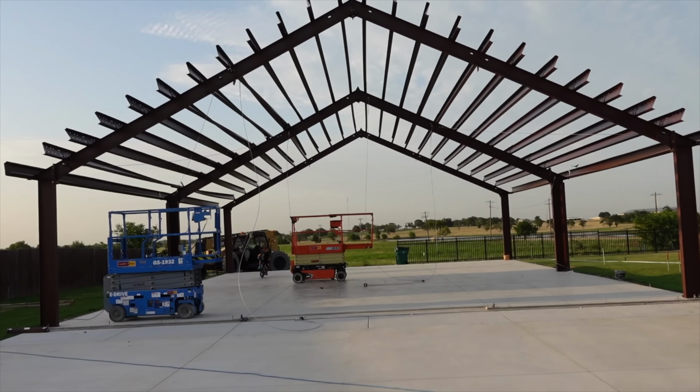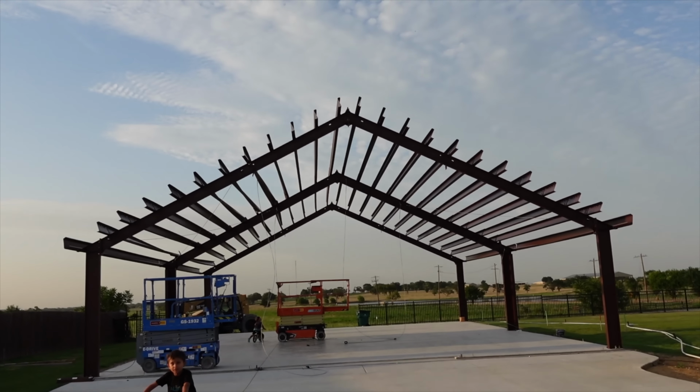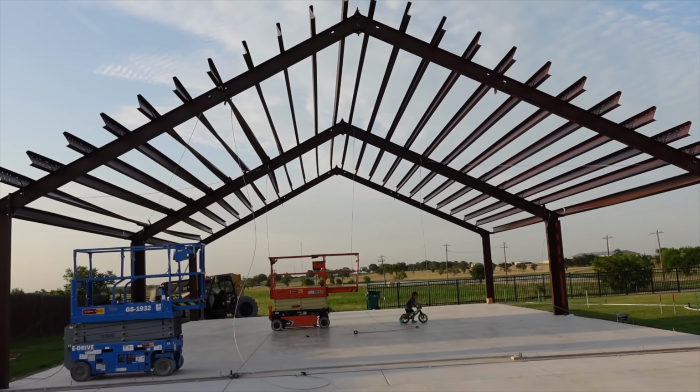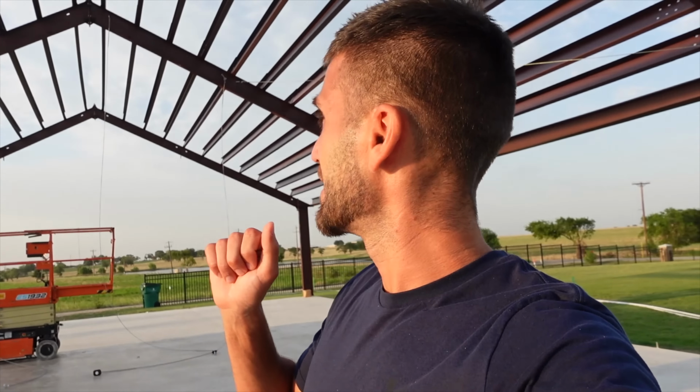Guys, one day, one building. That is impressive. I have to back up to even get this thing in frame. 10-foot eave, 6/12 roof pitch, 40 feet in width, 50 feet in length. This is going to be the sickest place in the entire world. It's about 95% done. Like, these guys absolutely killed it today in this 100+ degree heat. I don't know how they did it. Well, I kind of do.